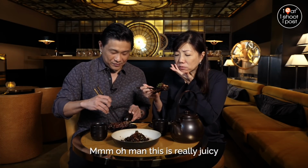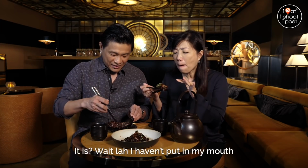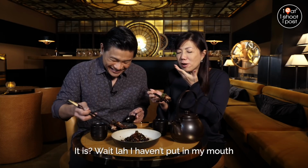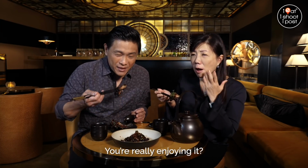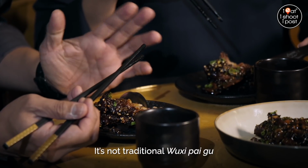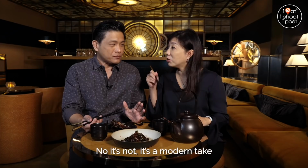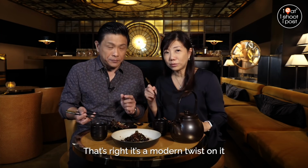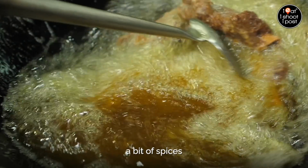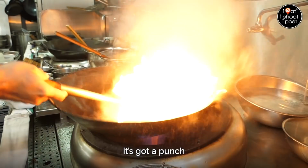Oh man. This is really juicy. Oh, I haven't put it in my mouth yet. You're really enjoying it? I am. It's not traditional Usi Paiku. No, it's not. It's a modern take. Right, a modern twist on it. You can taste a bit of coriander, a bit of spices. Definitely very spicy, it's got a punch.